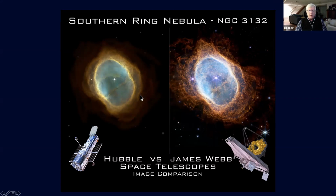And here's what it looks like with Hubble. Here's what it looks like with the Webb telescope, and in particular, they've chosen for the red band a wavelength that is showing you molecular hydrogen, which is very cold molecular gas. That has the most structure that you're going to see, and you can see all the detail in that outer structure from the molecular hydrogen in that gas.